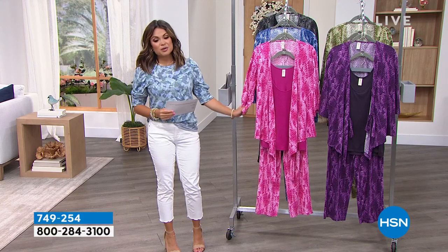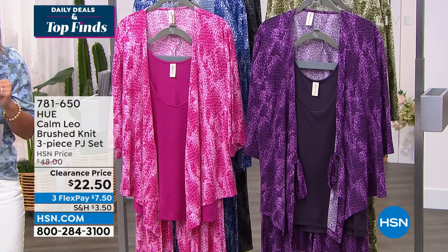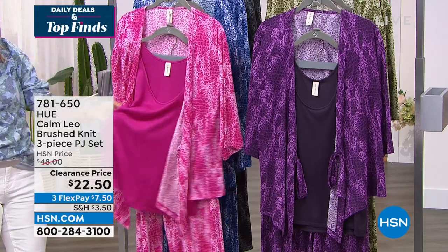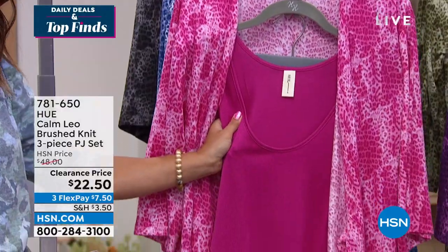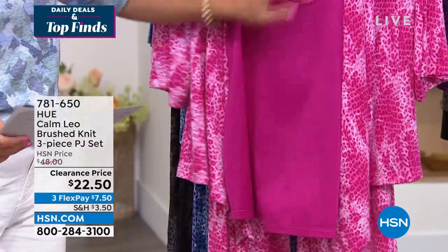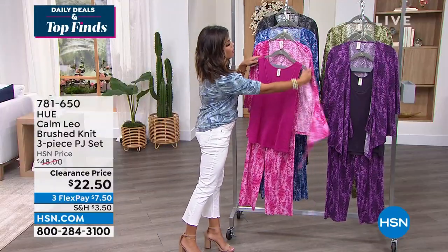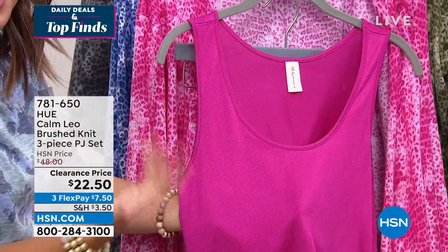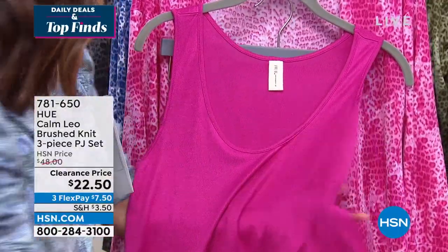Now, very popular, just from a quick mention, this is an incredible three-piece set from Hue. They are known for super soft leggings, jammies, and bathrobes using incredible materials. This is a brushed stretch jersey knit. On the under part, you're getting a solid scoop neck tank. You can wear a regular bra with this if you wanted to wear it with jeans or leggings out and about. But if you're lounging at home, it's incredibly soft and comfy.